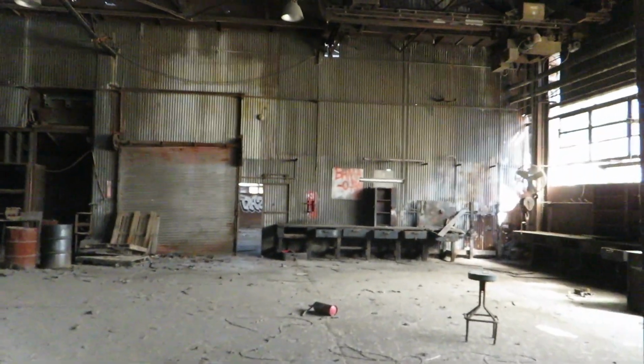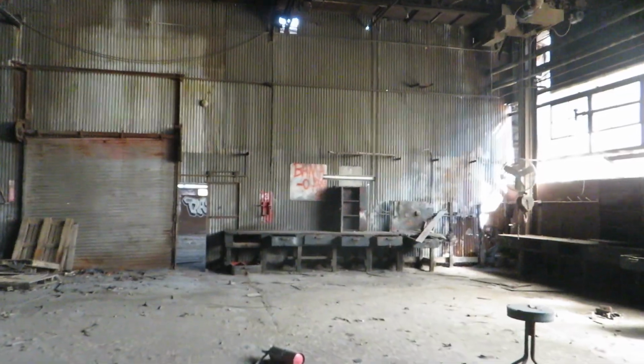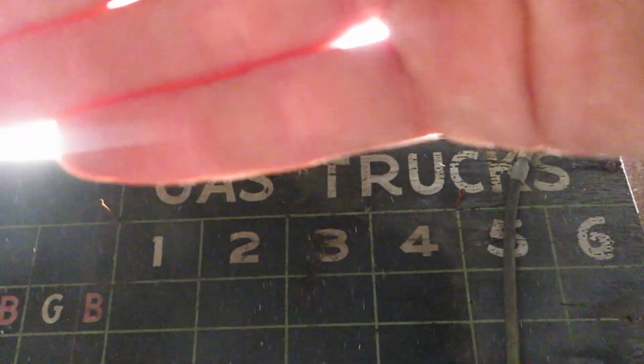There's some like tool tables and stuff over there. That is awesome. Look at that thing, if the glare would get out of the way. So I think this whole board has to do with their sales and quotas or whatever. Like that there says gas trucks, electric trucks. I don't know, maybe not sales or quotas, but it's something to do with their scheduling and what they're getting or receiving. I don't know what its exact use was, but it's really cool. It looks so old-timey there.